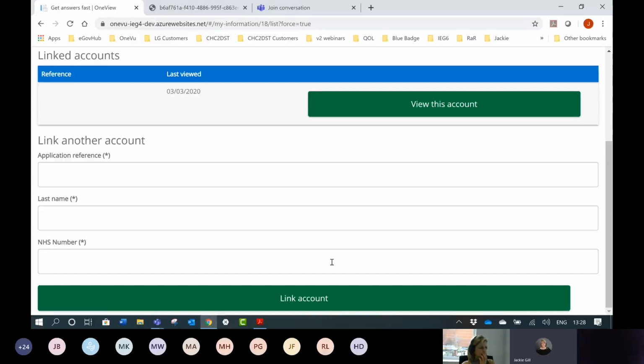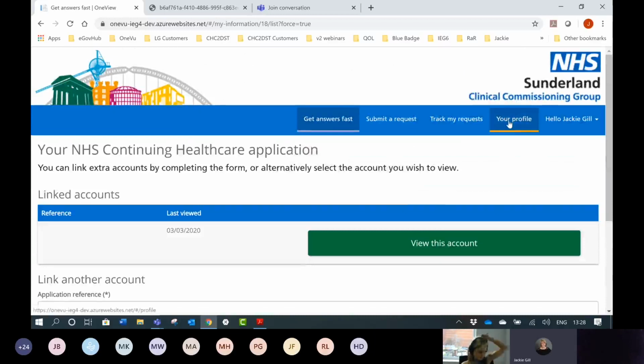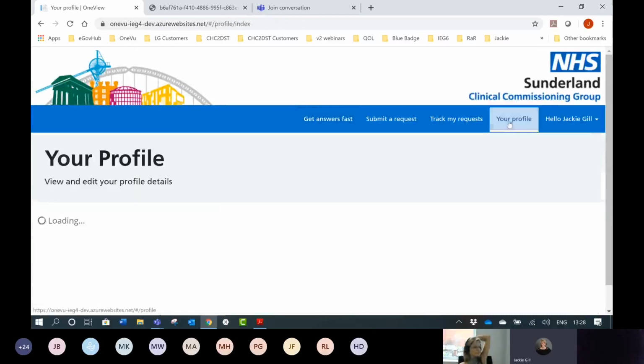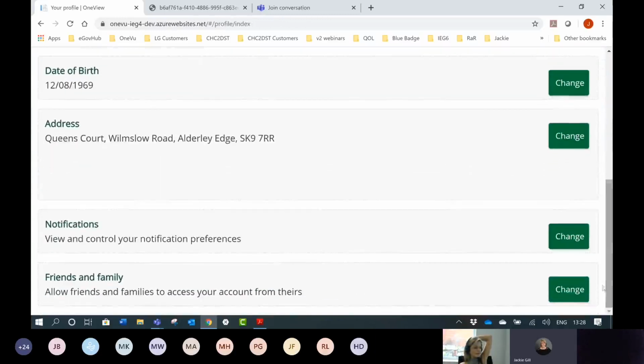And this is very similar to the experiences we have with our local government clients, where they're wanting their council taxpayers to use OneView. It's all about promoting use of this and providing the information they need to access it. Now, mentioning relatives being able to have access, as standard as part of OneView in the Your Profile section, there is an area where you can allow friends and family to access your account from theirs.